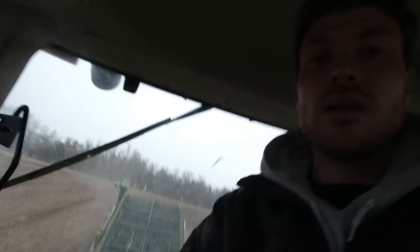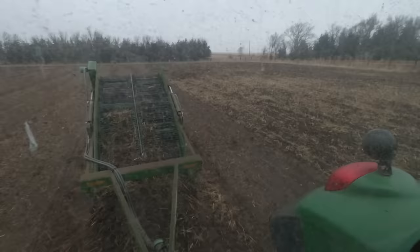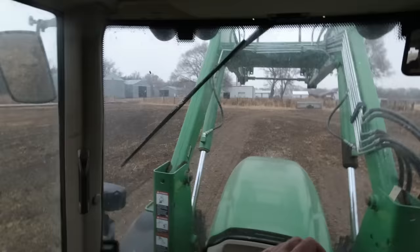So with the same hydraulic you dump with, it picks the back end up, and then that makes it so those clumps don't end up in the tank as easy, and they can kind of bounce down and break up and fall through. So there's a few adjustments you can make when you're having issues. We're almost done here. Definitely hit the spots I wanted to, and I'm not gonna touch that. There's a bale feeder there, and that long stemmy hay ain't gonna run through the machine at all. So we'll go dump and then head home.